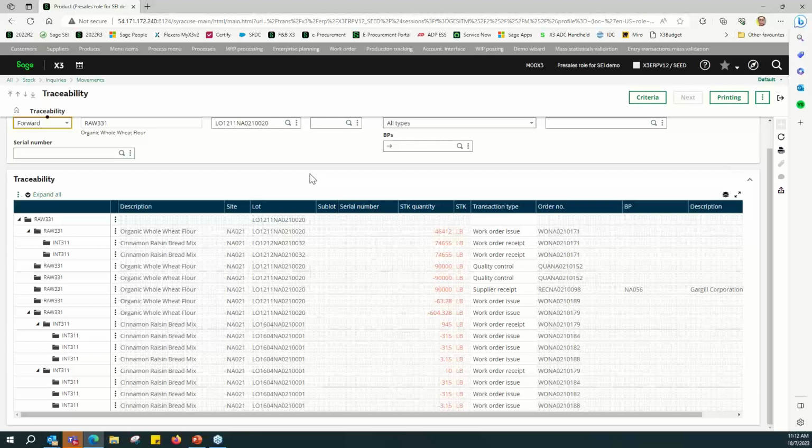Okay, so traceability is a standard tool, which is also very, very powerful to help you narrow down to the problematic batch, the problematic lot, and to which party it has been sent out as well. And all the QC tests that you have done are also logged into the system.